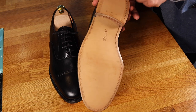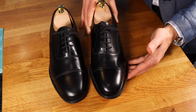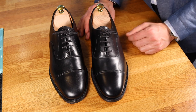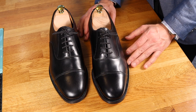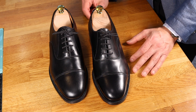Not only that, but they've got brass studs all the way around in a sort of horseshoe shape at the rear, so the heel won't wear down very quickly. The interior of the shoe is 100% leather as well, all leather sock as it's called, and it's totally leather, top to bottom, side to side. This is a full-on leather shoe. Can be worn with anything, as I say, from the most formal to your day-to-day wear as necessary.